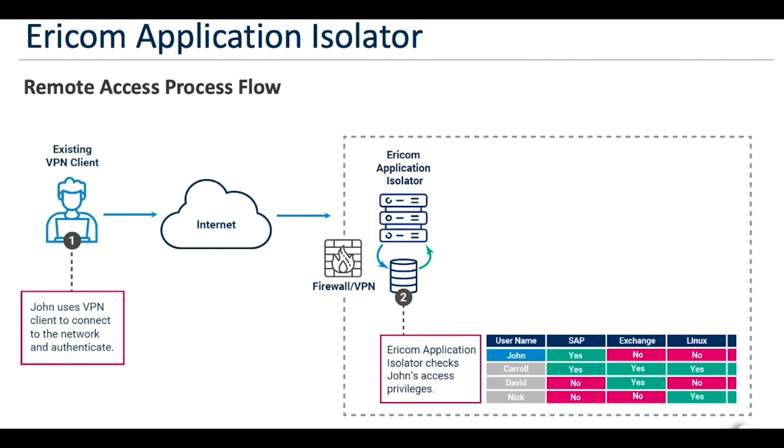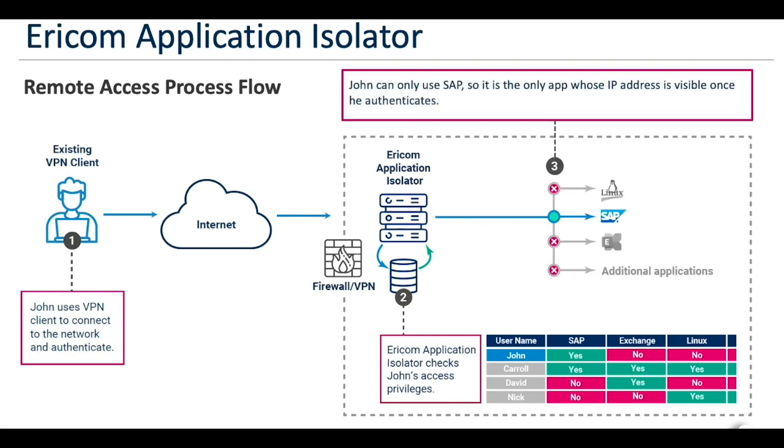protocol. And then the access controller takes the VPN log information and the application information, puts those two pieces together and constructs a policy. Once that policy has been constructed, the access controller pushes that policy to the isolator, which sits between the user and the applications. The isolator has a default deny policy, but the dynamic policy that is pushed to the isolator is what allows John access to the applications that he's been authorized to access.